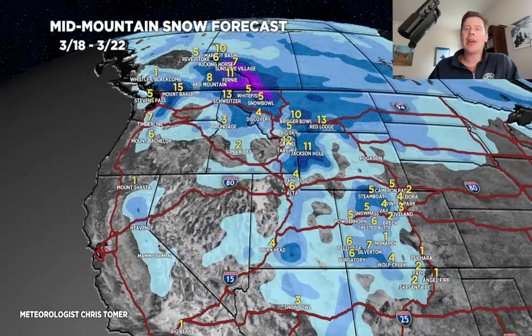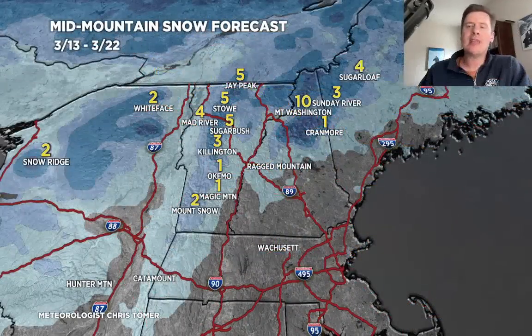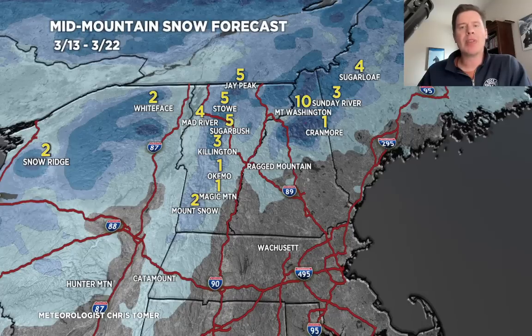Last time period, 3/18 through 3/22. Not much happening until we get to about 3/20, 3/21, and 3/22. That's when most of these numbers and this accumulation actually occurs as that next storm drops in from north to south with the jet. Okay, last stop is the northeast. Again, temperatures just remaining awfully warm early in the period. If there's any snow potential, and there's some here, it's probably 3/18 or even later down the road.